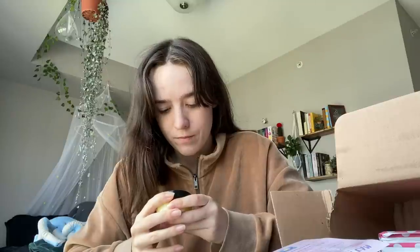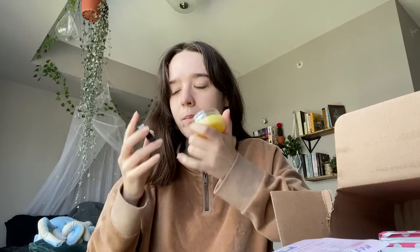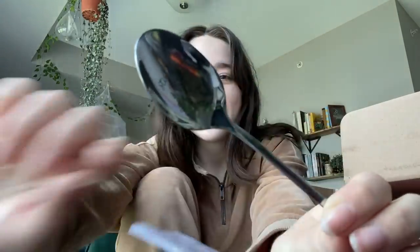Oh, sugar scrub. Oh my god. And the scent is honeymoon in Hawaii, but it just smells like pineapple mango amazingness. We have a gorgeous, beautiful spoon. And the spoon says, I don't know if you can see it, you probably can't, but it says a stir away from a beautiful day. I'm gonna open the books first.